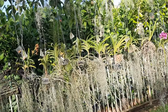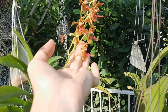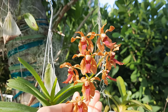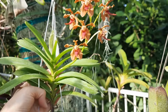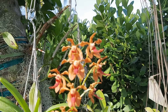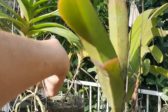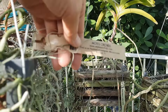Let's see what the Vandas. All the little Vandas are blooming. This one is from Mods. It's compact miniature, I think. Well, at least the plant itself is pretty small, but blooming. This one just had 2 flower spikes, and then this is the 3rd one she pushed out right after 2 of the others were done. So Mods orchids.